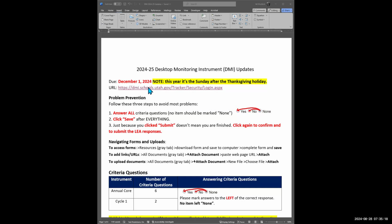The URL to access the DMI login page is listed. Our IT department did some updates to the DMI. And so if you bookmark the link and it's not working, use this link to access the DMI.